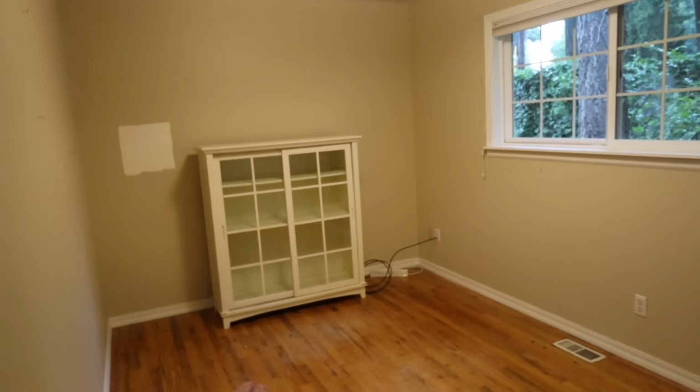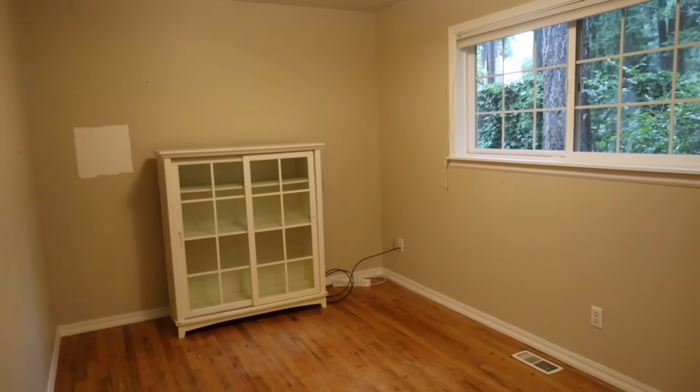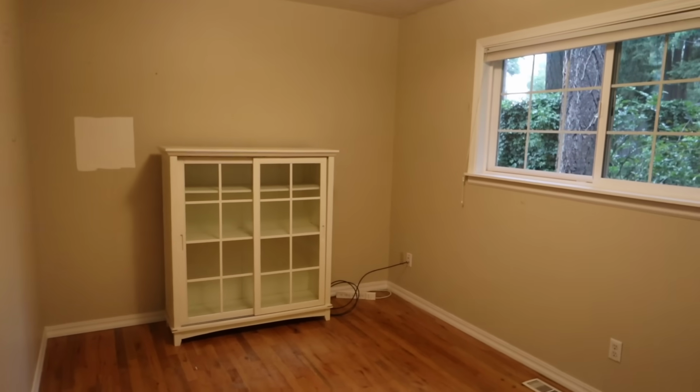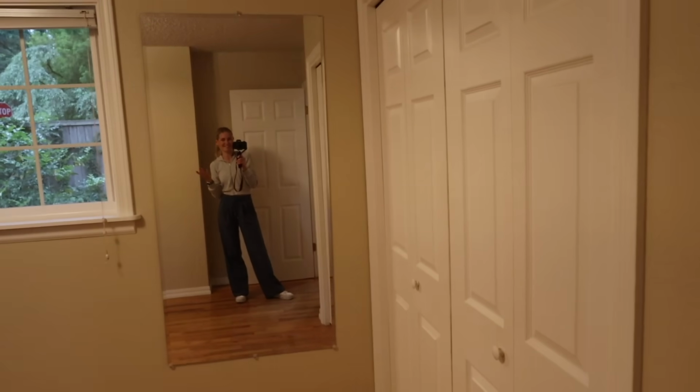And then we're gonna go to the office here. The owner asked if I wanted to keep this here. I said yes. I don't know if I'm gonna keep it or not. To furnish a whole house is expensive and timely. So I was like, more storage, sure, we'll just keep it in here for now. She also left me this nice mirror. So we've got a little mirror in here. I don't know if this will stay or not.